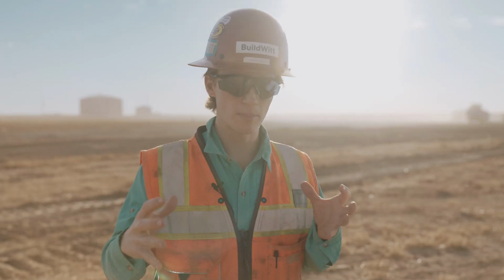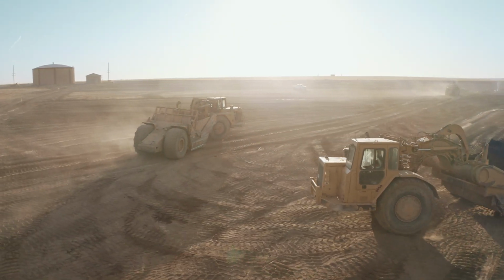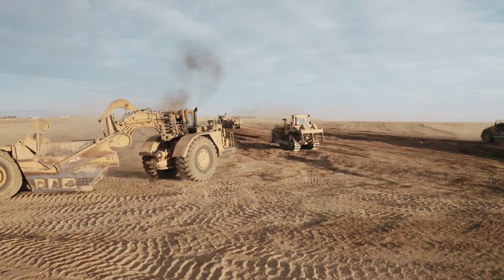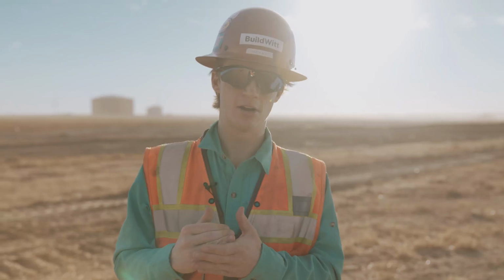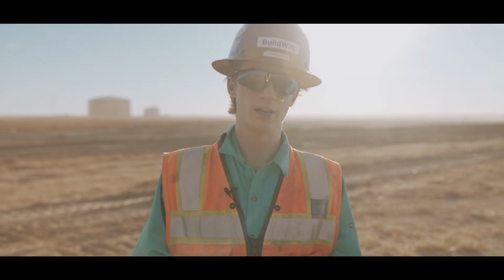Scraper operations are all about keeping cuts and fills organized. You don't want your scraper driving too far to the fill area, ideally, because it's all about cycle time. How fast can that scraper get around in that circle? The faster it can get around the circle, the more material you can move, the less diesel fuel you're burning, and the lower cost per yard you're moving that material for. The lower cost per yard, the more money you make on a job, the more competitive you can be in a market.